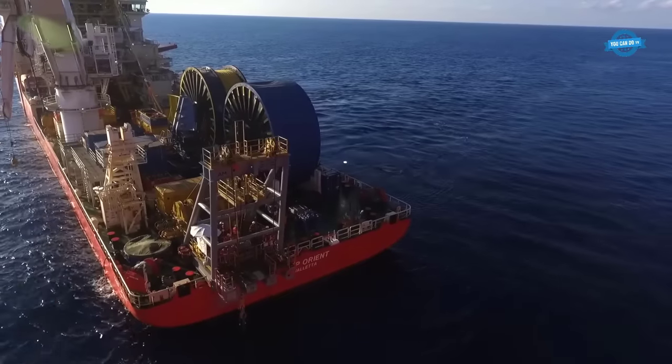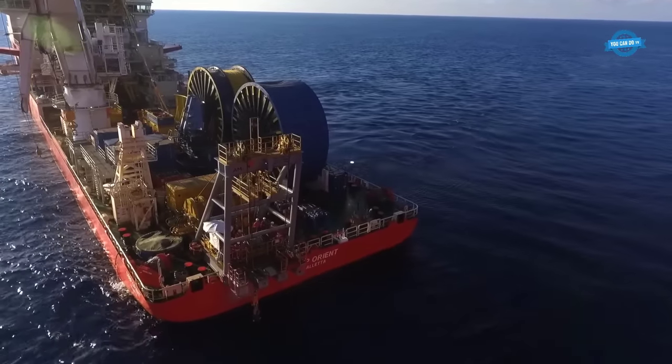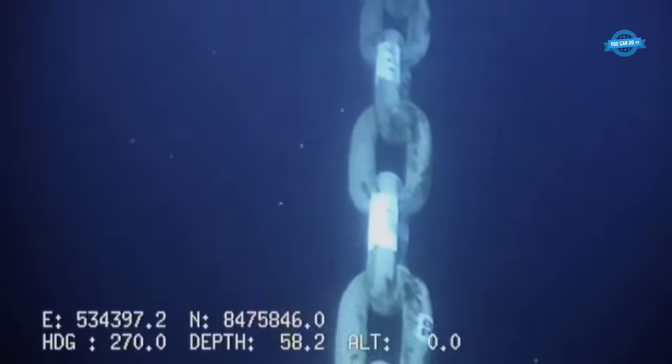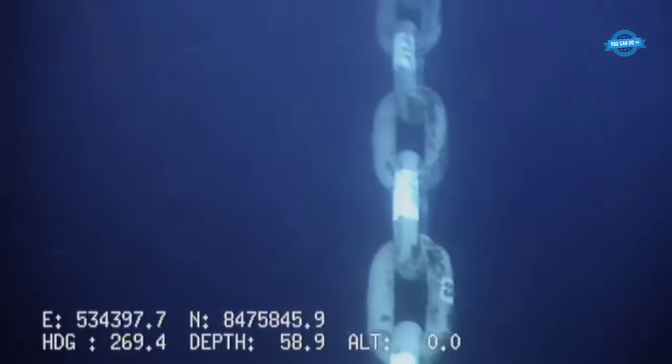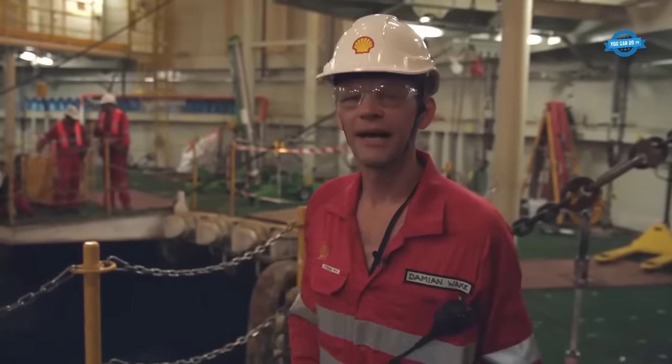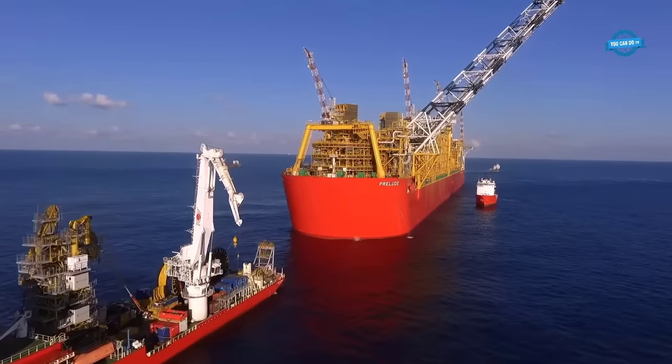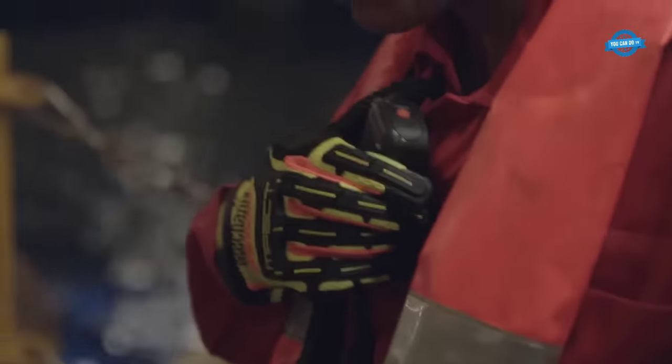The mooring system's heart is the turret inside Prelude, enabling it to rotate. Beneath it lies one of the world's largest chains, with almost 25,000 links, anchored deep into the ocean floor. The team is now set to connect the eighth chain, ensuring Prelude's safety against storms.